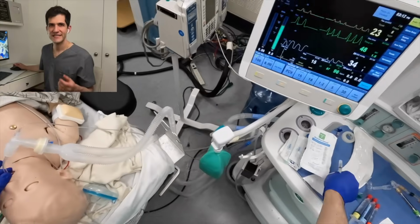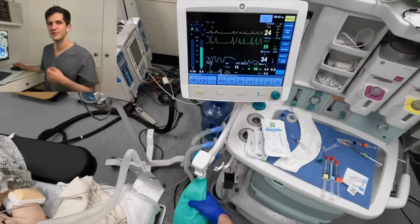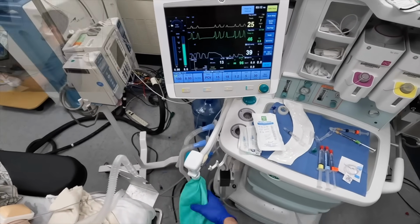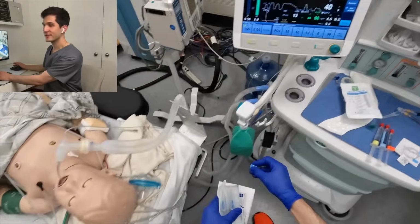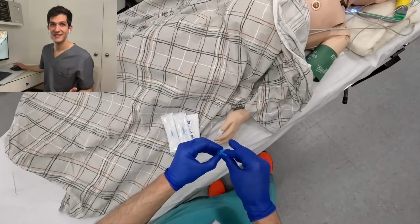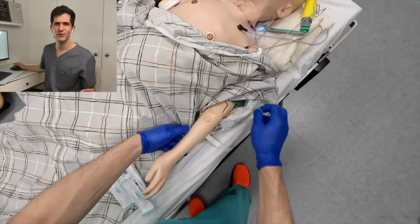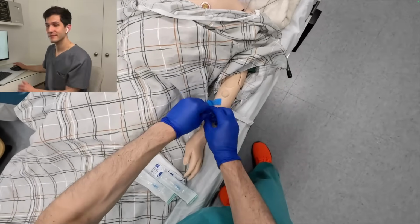Here I'm just placing a little bit of air into the endotracheal tube cuff to keep it secure inside of the trachea. I just turned on the ventilator, and now I'm going to establish IV access as fast as I can, so if I need to administer more medications, I can do that in the most effective way possible.